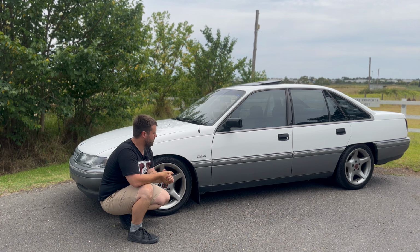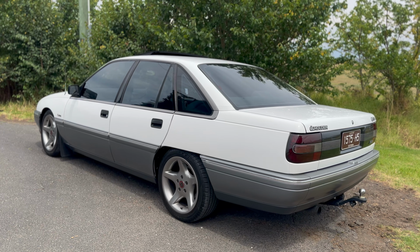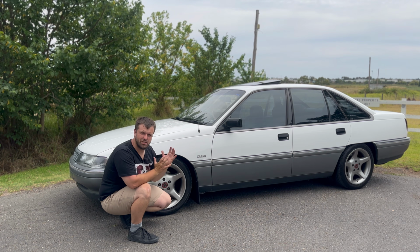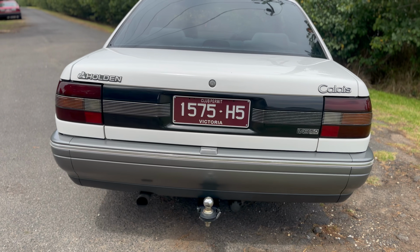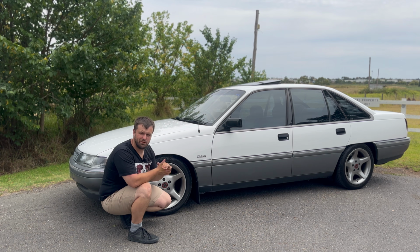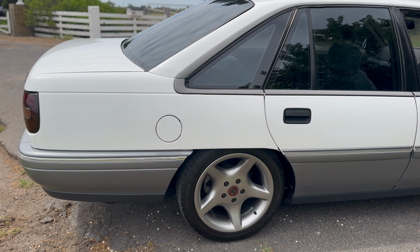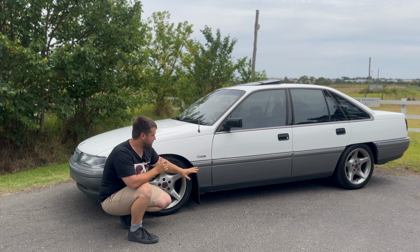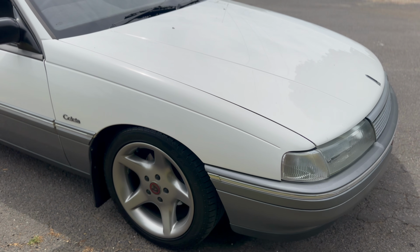So with this car, we have a lot of unique features, but on the outside, one of the things that defines this car is the two-tones. And this one is a white over grey. Now we are thinking that because this is one of the last ever VN Calais made, it was September 1991, so really one of the last ones made, that this one might have got some of the VP colours. So that is why this one is a little bit darker.